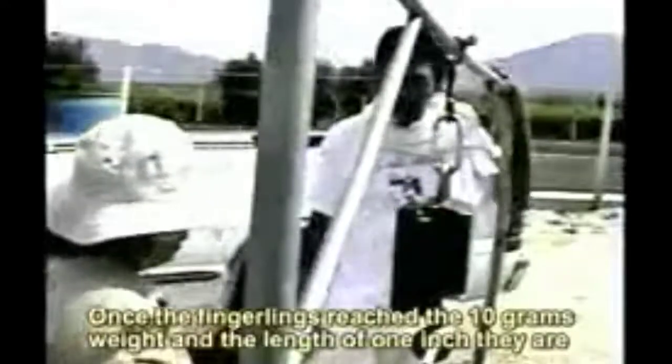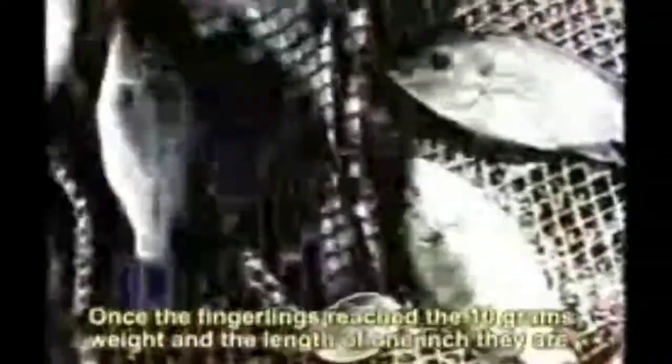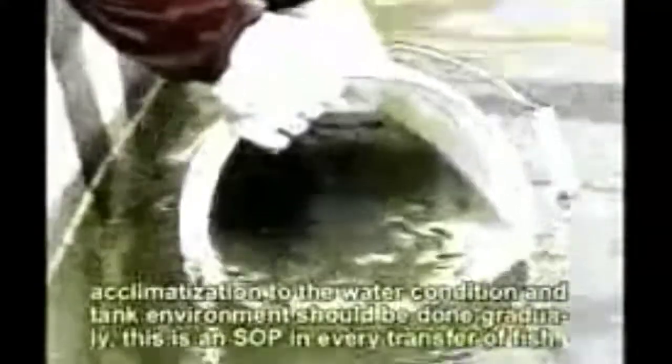Once the fingerlings reach 10 grams in weight and a length of 1 inch, they are weighed and sampled in preparation for transfer to the grow out tank. Same age and sizes should be observed, and the date when it was transferred, and what tank, should be recorded, and every 2 weeks the growth rate should be monitored. Acclimatization to water condition and tank environment should be done gradually. This is an SOP in every transfer of fish.